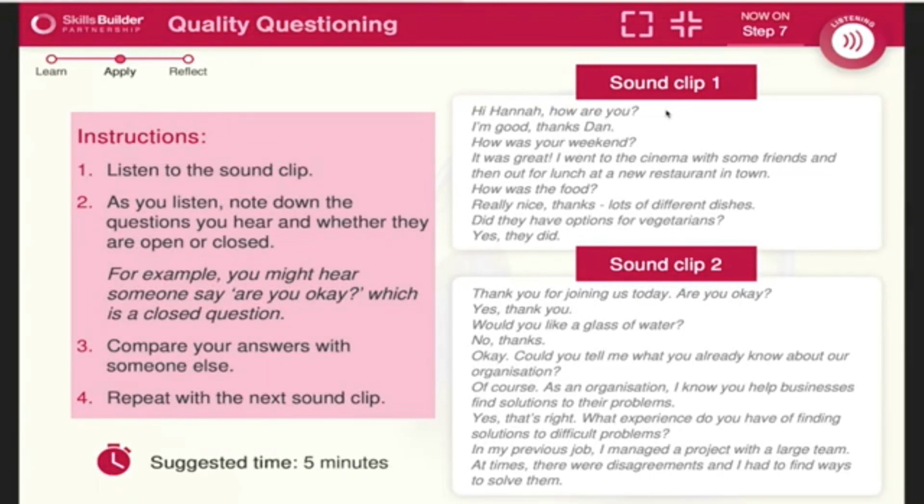Could you tell me what you already know about our organisation? That's a very open question, although the person in theory could say, no, I can't tell you. But it's inviting the person to talk about what they know about the organisation. What experience do you have of finding solutions to difficult problems? Again, asking for someone to give a detailed answer. So that is an open question.